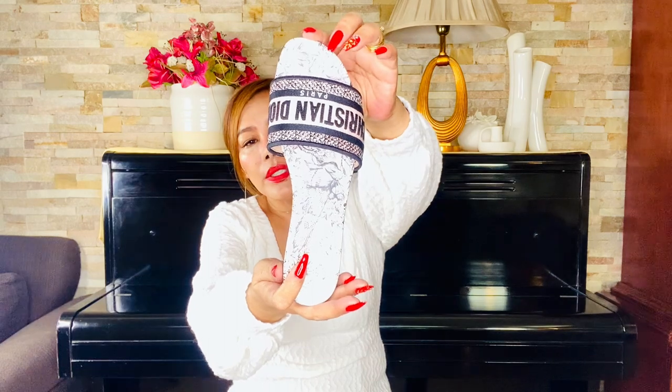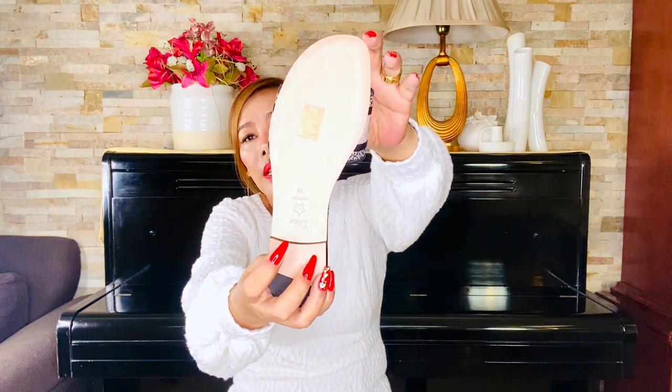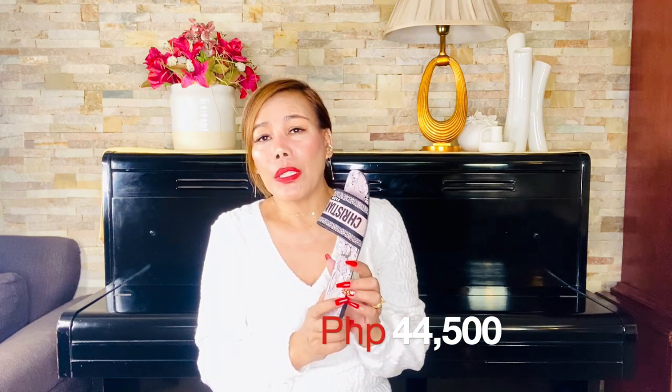Again, it's a timeless style and it represents Mr. Dior's wall tapestries. The black and nude upper has an embroidered Christian Dior Paris signature that is, of course, instantly recognized. It has a leather insole with an engraved star, Christian Dior's lucky symbol. Mine is in size 39, my perfect shoe size. The style fits true to size, but for those with wider feet, Dior recommends ordering a half size larger than your normal size. The retail price is 44,500 pesos, by the way.